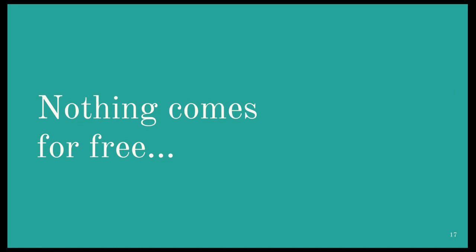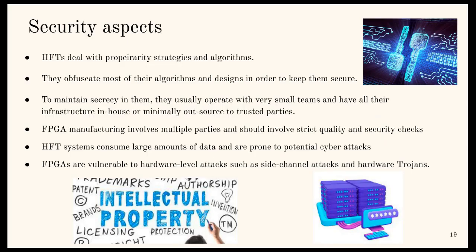But nothing comes for free. So how secure are FPGAs? Let's take a look at the security aspects of them. HFTs deal with proprietary trading strategies and algorithms because once someone gets their algorithm out, it is all completely gone. That's why they obfuscate most of the algorithms and designs in order to keep them secure. To maintain secrecy, they usually operate with very small teams and have all the infrastructure in-house or minimally outsourced to trusted parties.